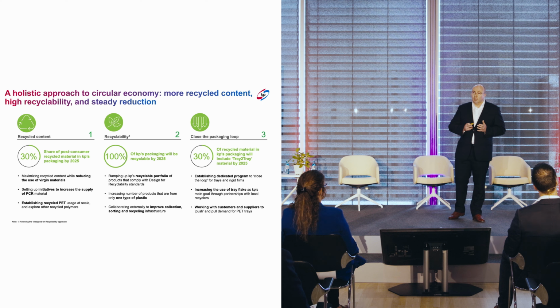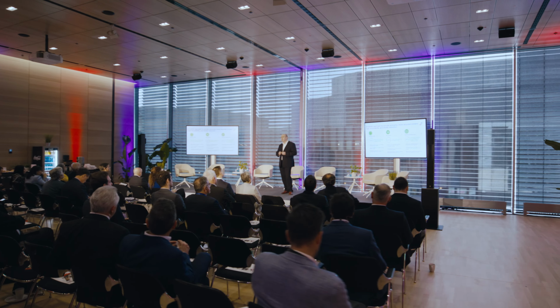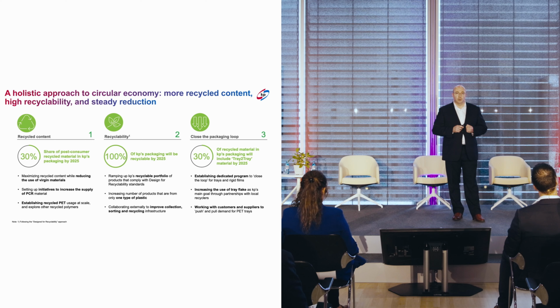The second pillar is all about recyclability, so making sure our products are as recyclable as they can possibly be. And that can be removing multi-layer structures from our products, simplifying the structures onto a single material type, making it easier for our recycling partners to sort and process those materials.